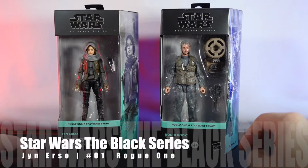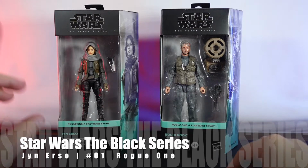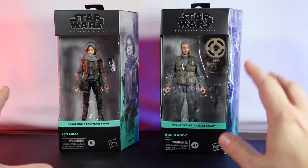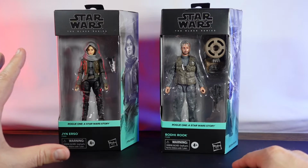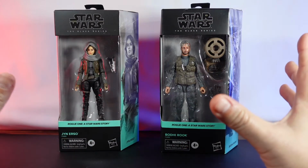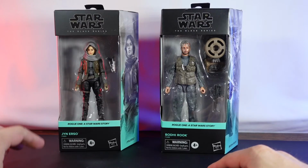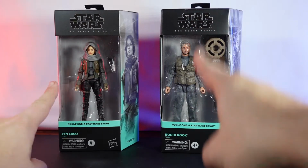Everyone. As you can see, we have two new Star Wars The Black Series figures in front of us. We have Jyn Erso and Bodhi Rook. These are from GameStop. I know a few of you have gotten your figures already. I unfortunately guessed incorrectly as far as who was going to have stock first, and GameStop is one of the last. But anyways, what we're going to do is open one of these two figures.